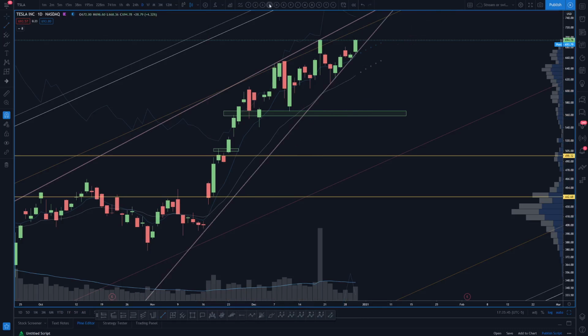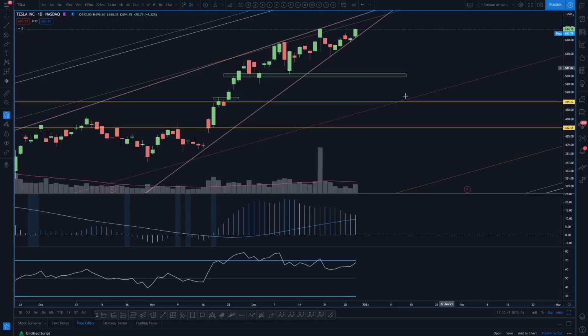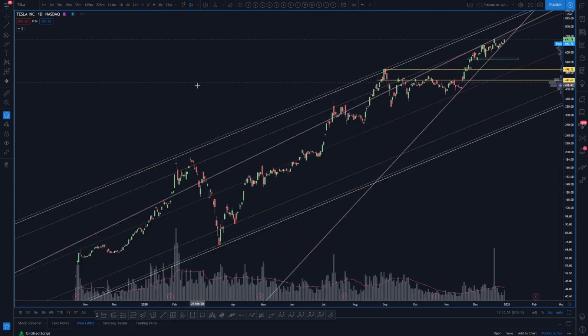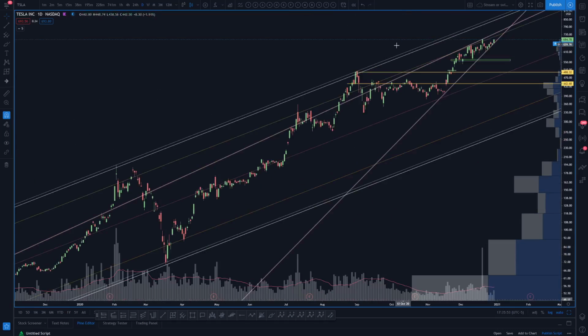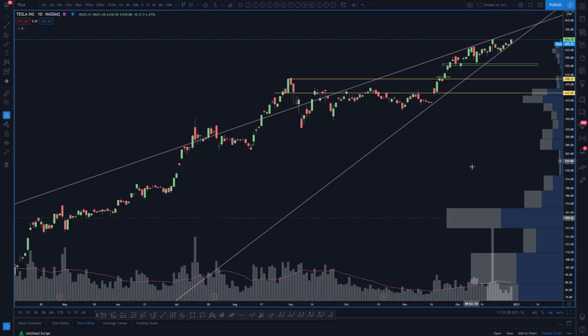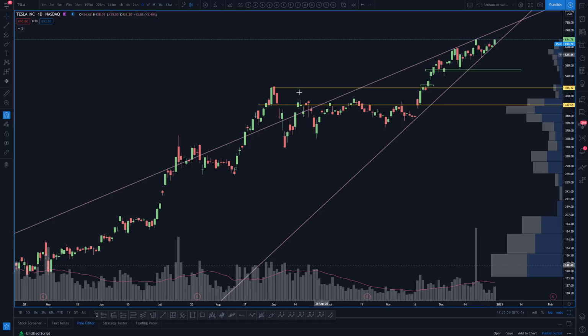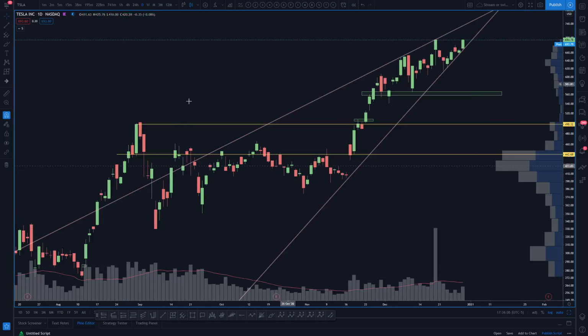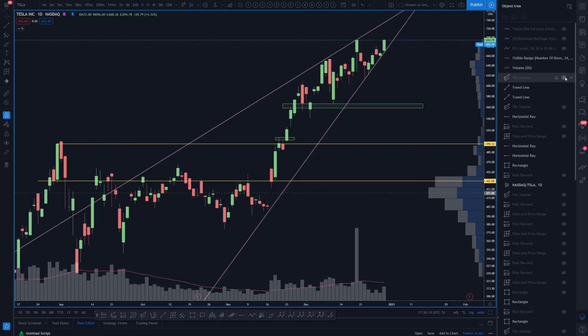All right, so let me kill that. We're watching this big macro channel, but I'm just going to hide it for now so that we can see the potential wedging. Yeah, I mean, it's certainly a possibility, right? If we come up here and reject again from this trend line, certainly it'll add more credence to that. So for now, it's just something to keep an eye on. Let me take a look at this channel again.